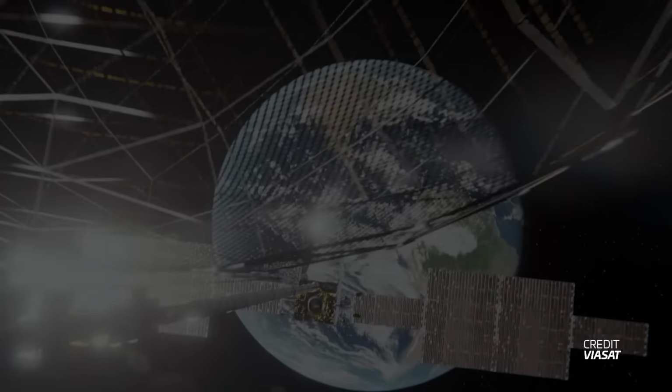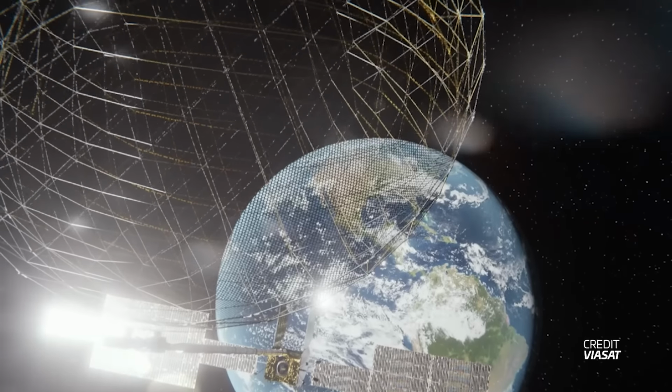Viasat has been testing the satellite since and is now ready to offer it for commercial service, albeit at a significantly reduced capacity, resiliency and performance. Regardless, this is still a big win for Viasat.